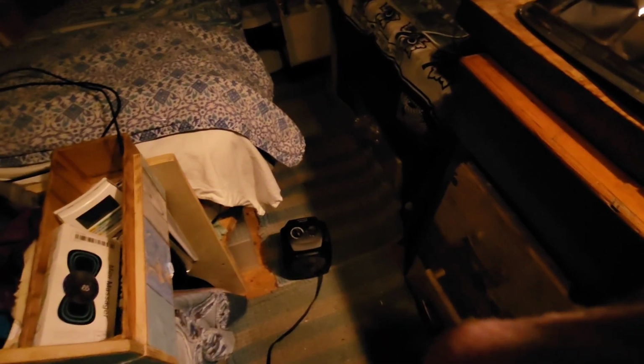I think she's pretty hot now. So that's where it's going to be for the night. And my other little heater is right there. Well, we'll see where I actually put it. I have to test this all out. I've never done this before.